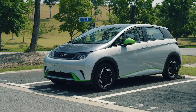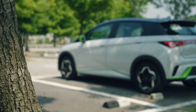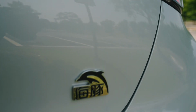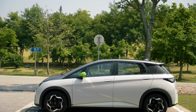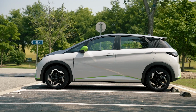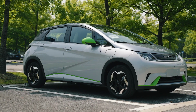This vehicle will soon be sold alongside the BYD Atto 3 in the Australian market, where it will most likely be called the Atto 2. The name here in China is Dolphin, which is what we'll be calling it in today's video because that's just way more fun. Prices here in China range from $14,000 to $18,000 US, while the starting price in Australia is expected to sit around $35,000.